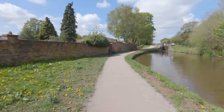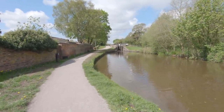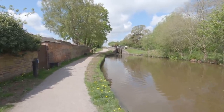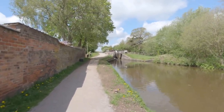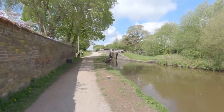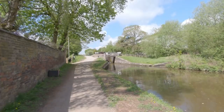So I've left herself in the lock, set it, it's filling up, it's nearly done there by the looks of it. So I get back, open up, and then a few miles then to the next four locks, I think it is. And we're hoping to get to Stoke-on-Trent by this afternoon, late afternoon. And then we'll be on the Caldon Canal the day after.